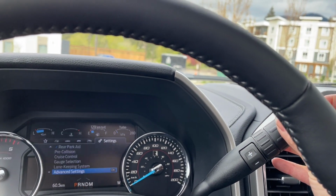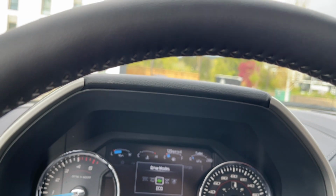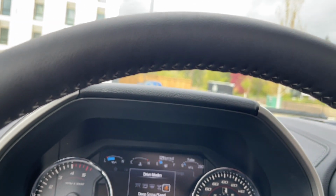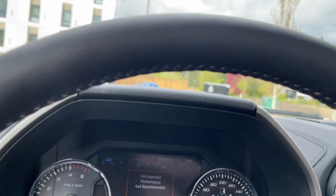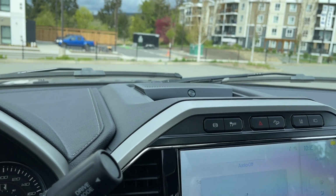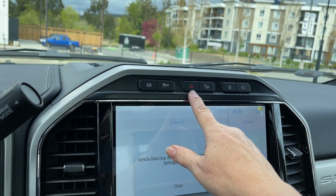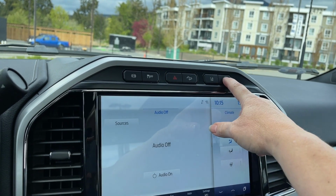Your automatic select shifter has drive mode, and when I press the end, you'll see it appear: normal, tow haul, eco, slippery, deep, snow, sand, and the recommendation for 4x4, and then back around again. And in the center here, we've got the badging for the B&O sound system, as well as a little cubby, exhaust brake, traction control, hazard lights, hill descent, lane keeping, and there's your camera view.